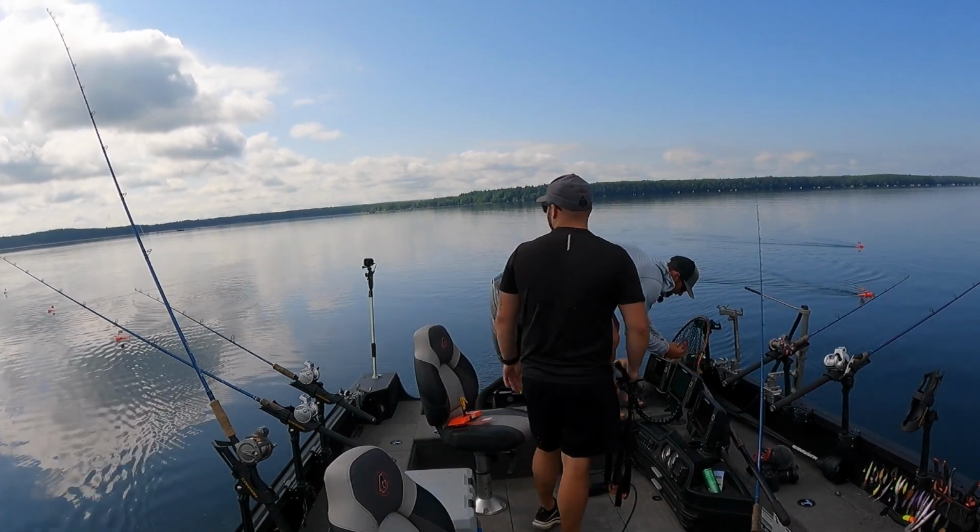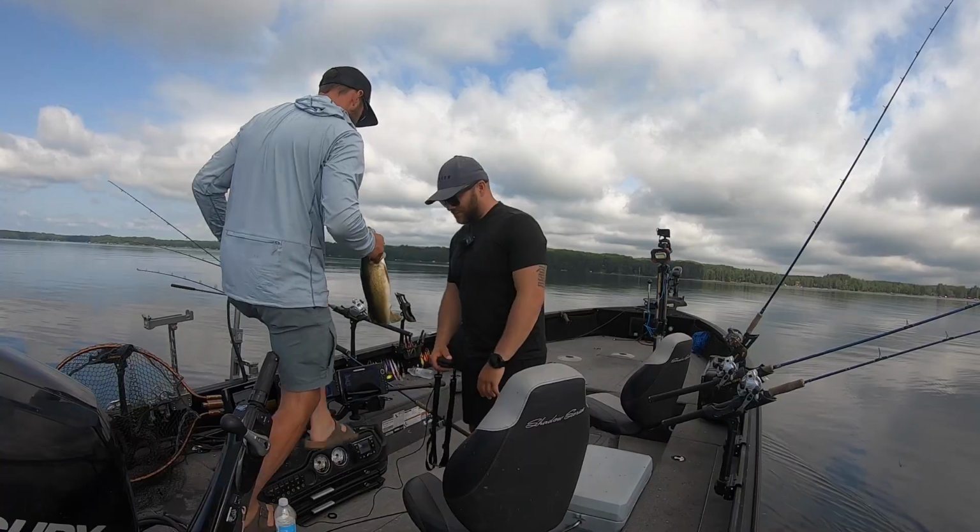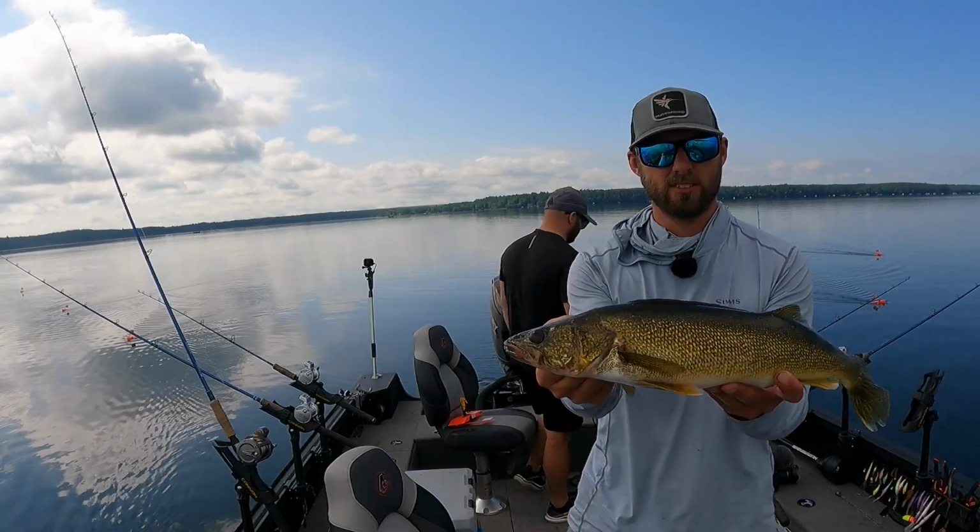As long as Mitchell keeps me right in the fish. Oh, we're in him. Took us a little bit to get the first one, but I just popped into a little different area here. There we go. Look at that.